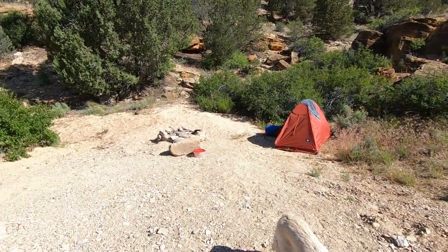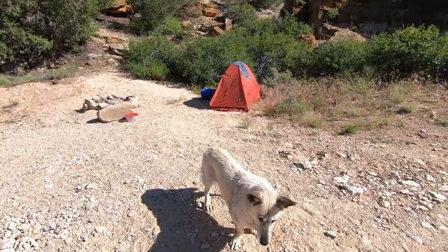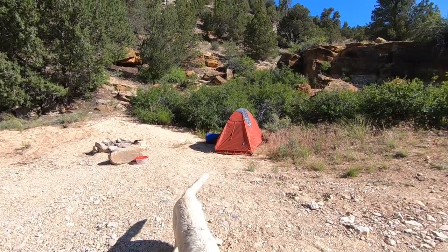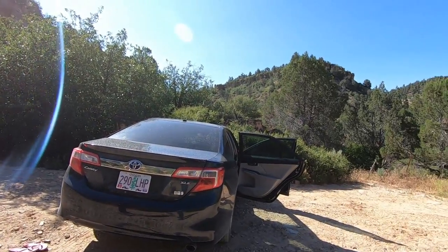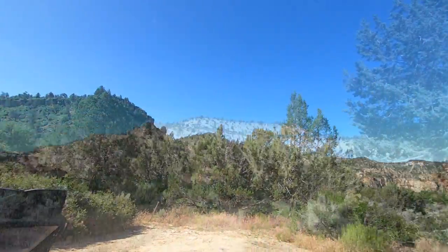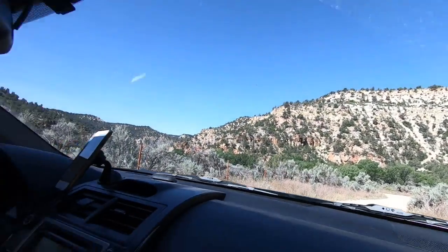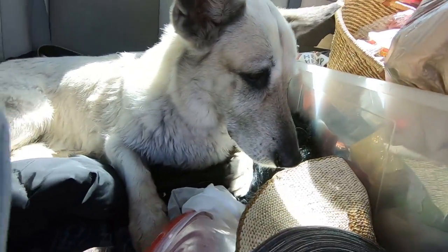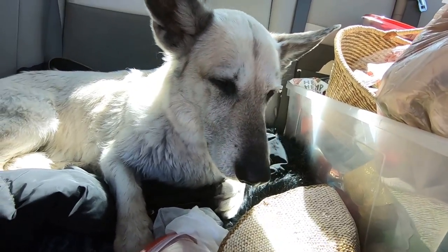All right, so here's our camp. We survived. We're gonna get all packed up here, hit the road, and head for the Grand Canyon. Right on. Here we go. Ready to roll, Stella? Another day of exploring the beautiful Southwest.